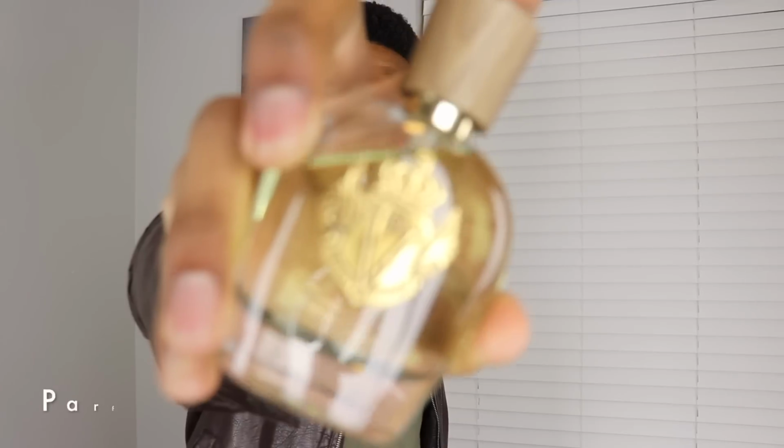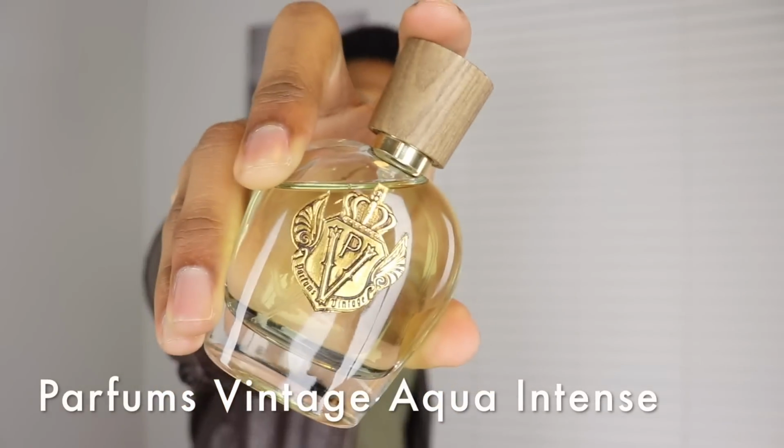Up next is Aqua Intense from the House of Parfums Vintage. Yes, another Parfums Vintage. And if you didn't know, this is a clone of Paco Rabanne Invictus Aqua 2016. I think this is a great alternative to that, because that one is discontinued and they captured it in this bottle, and it's smoother, it's better quality, and it performs at least just as good, if not better.